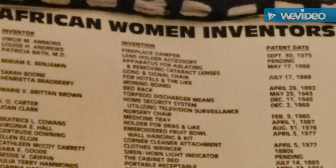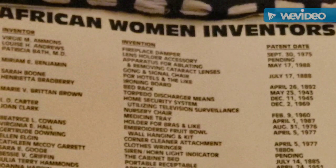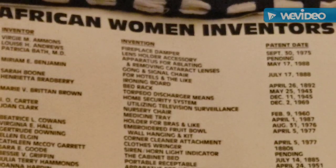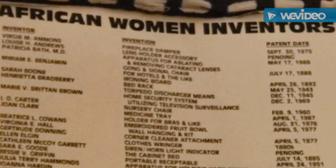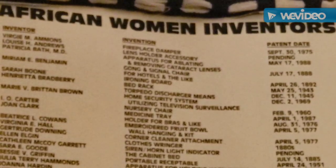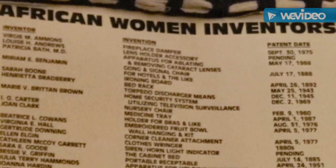Sorry about the movement so much, but I was just trying to focus in on it. But any of these inventions, I'm sure you can go to the library or Google it. You don't have to go to the library. You can Google most of this stuff these days. But Google that 1001 Black Inventions and you will be amazed at some of the other things that African Americans have invented.